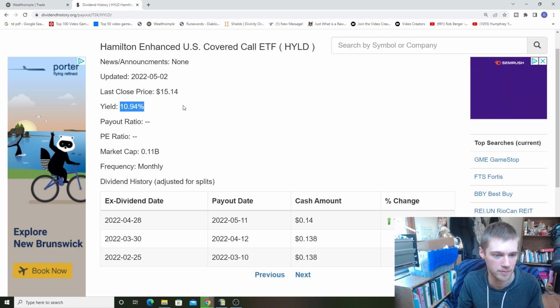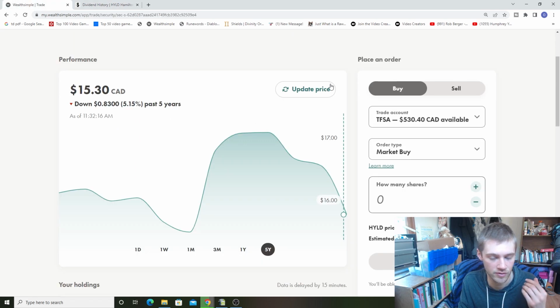It's actually sitting at that 10.94% yield, and this is because when the price goes down, you can buy more shares, get a higher return, right? And that makes sense. So it's always interesting, the different approaches you can take. And I'm not saying these are the stocks you should buy during this dip. I'm just showing you guys that there are different examples and different options for you. And I'm a big fan of doing everything in balance.